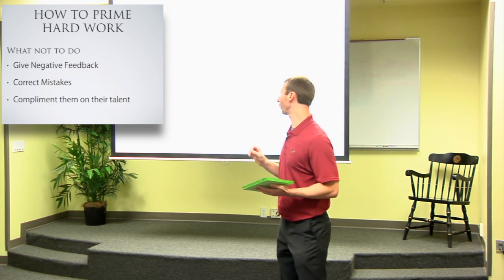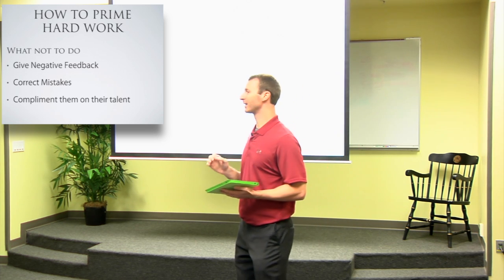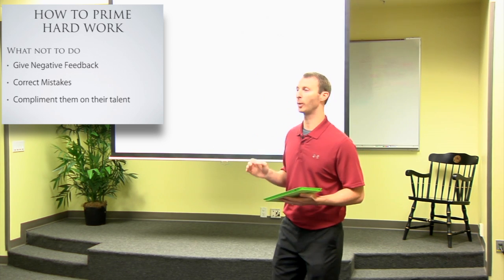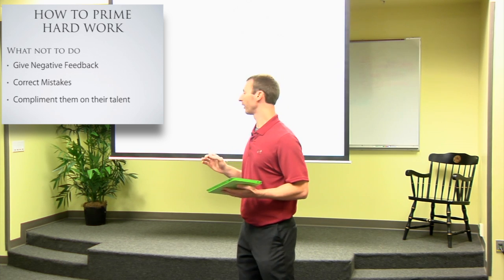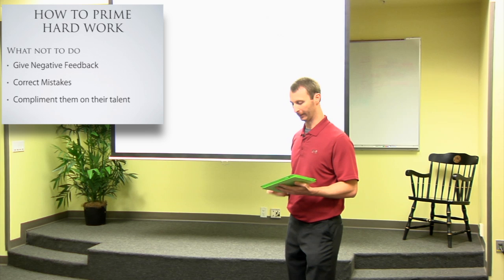And we do not also want to compliment them on their talent. You're really strong. You're really good at this. Because then they're setting themselves up like the You Are Smart group, where they only think of themselves as being that, and they don't want to ruin that image. So do not do these things.